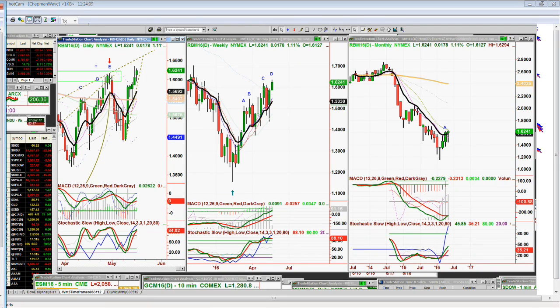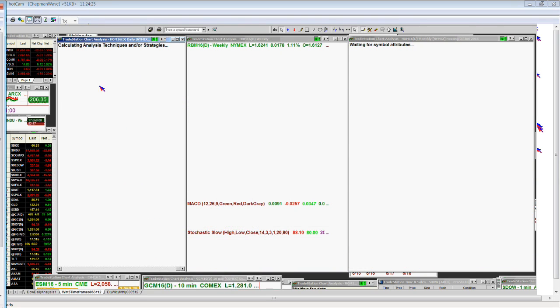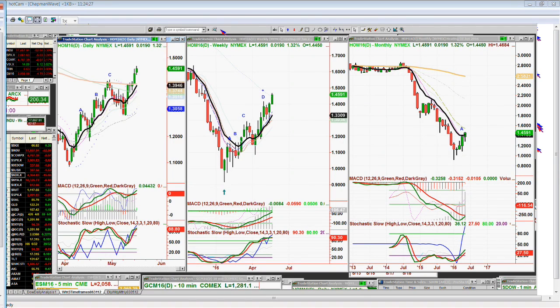Next question. I think I forgot a question yesterday and I was going to answer it today and I forgot to write it down. ULSD, ultra low sulfur diesel. Oh my God, I'm getting these questions on stuff that I never look at. I don't mind, it's just a chart. Here we go. Oh, we looked at this. I do look at that. It's even notated. We're in leg D right now and it's looking very good, and it's a leg E in the weekly.